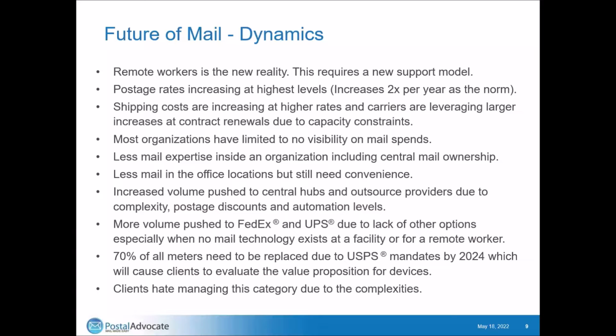Most organizations that we speak to have limited to no visibility across their enterprise on mail spends. They'll know it in pockets in certain areas, but holistically across their organizations, they have nothing that gives them that type of detail that they need. And on top of that, many people that were in the mailing industry, frankly, retired or moved on to other things. There is less expertise inside most organizations around mail.